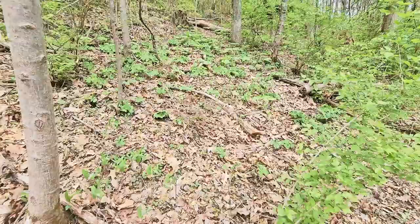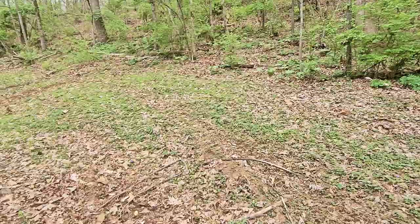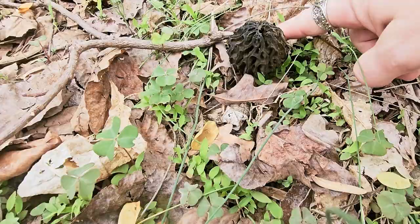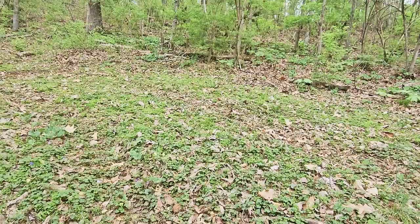Kind of like a needle in a haystack. Totally different spot. Yeah, that's a decent one for this year. So they're here. Here we are. This is the south facing hill. The first one we've ever found over here. Very first one.